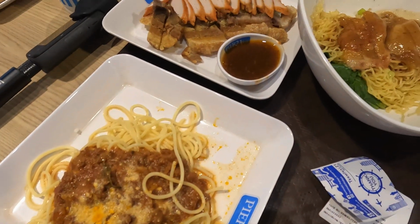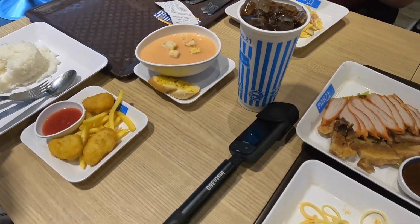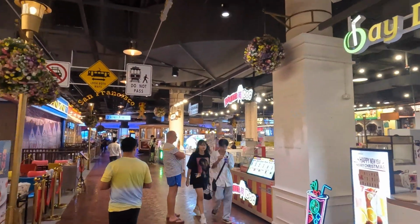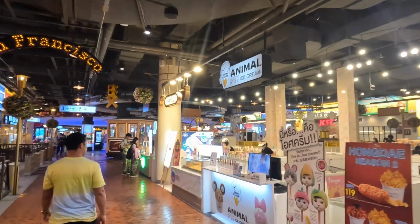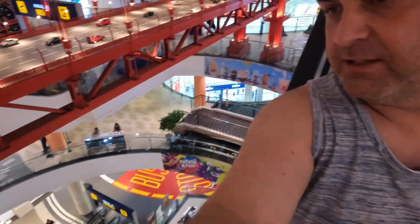And there you have it, we've got a bit of everything here at Terminal 21. So that was a quick look at the food floor here on Terminal 21 in Pattaya. Look at that view, look at that.